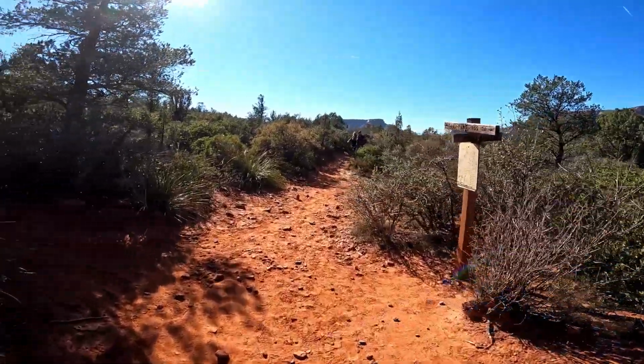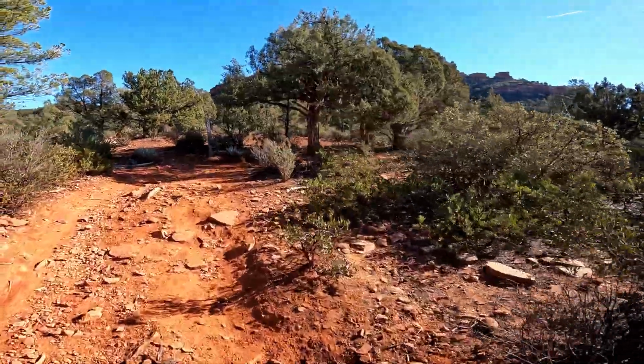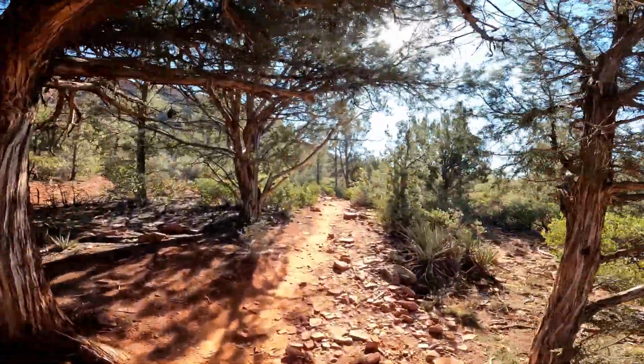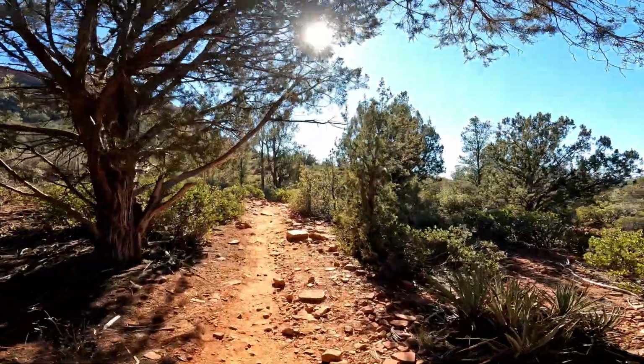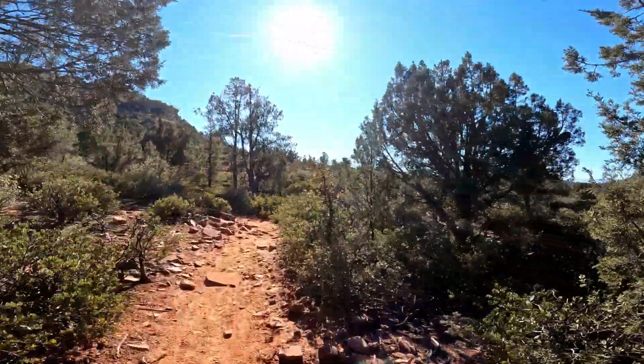Made it to the intersection here with Mescal. Gonna make a hard left, continuing to the south. If you continued straight there, that would take you over to the Boynton Canyon trailhead in about 4/10 of a mile. So it's possible to start over there as well, although the parking there is definitely more limited than over at the Mescal trailhead.